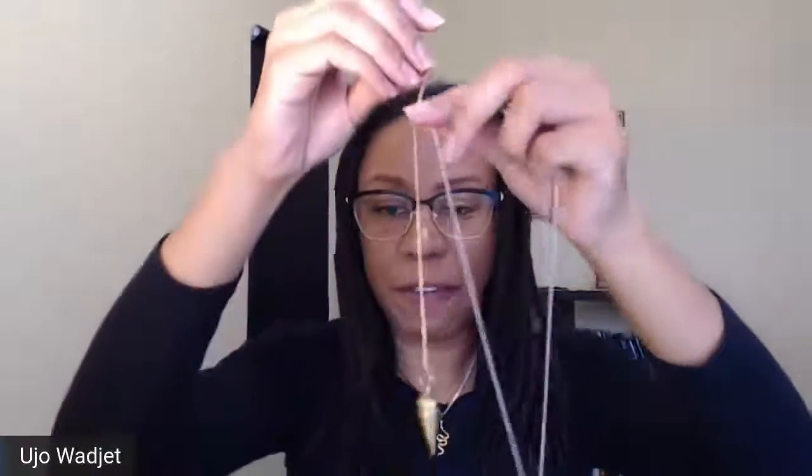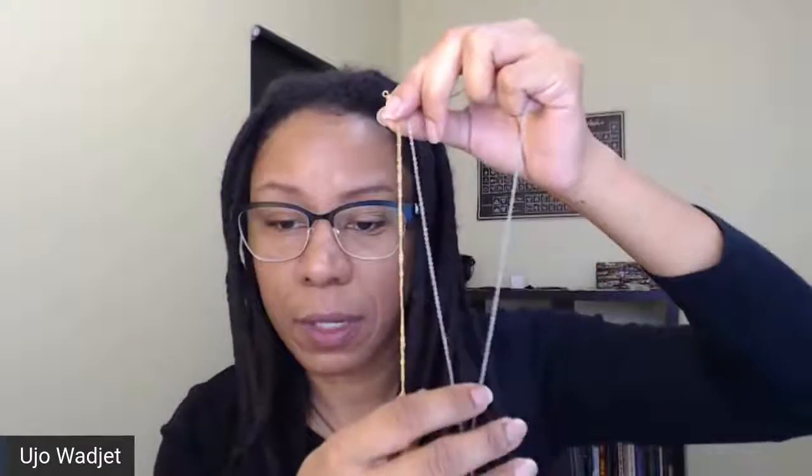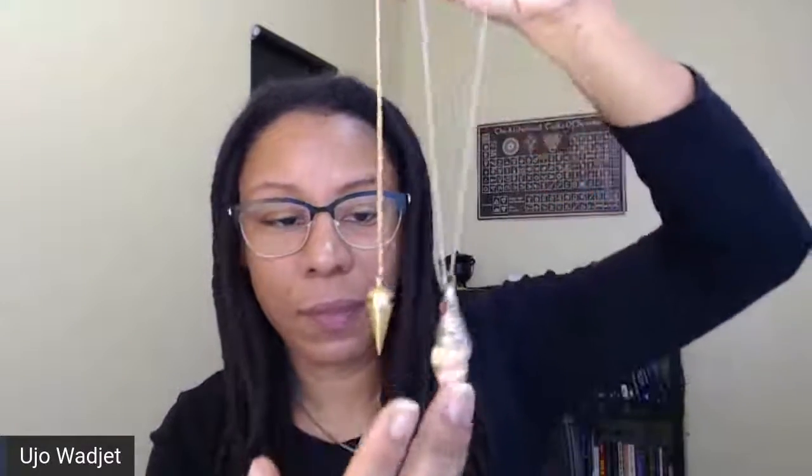So, as you see here, I have different shapes. Let me just pull these up. And I have some other ones too. I thought I had another one nearby. These are different shapes. I have a lot more pendulums actually, and they are all different.